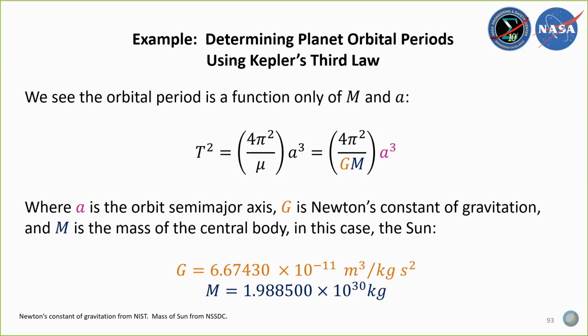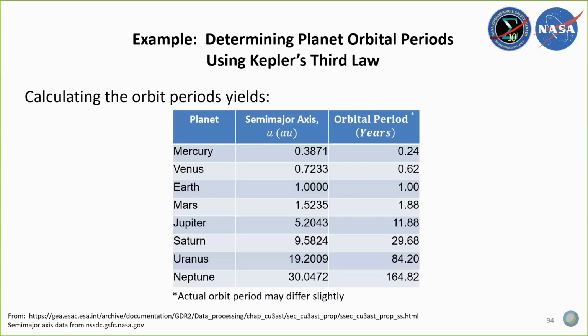So we see that the orbital period is a function of only the mass of the central body and the semi-major axis. And we're going to use that in determining planet orbital periods using Kepler's third law. So we've got Newton's constant of gravitation. We're going to use the sun as a central body. And what we're going to do is use the semi-major axes for all of the planets and come up with an approximation for the orbit period.